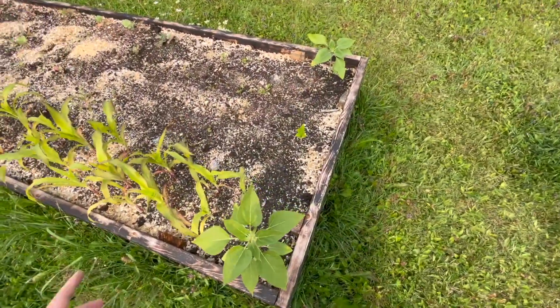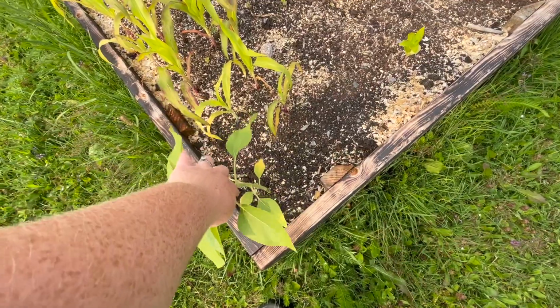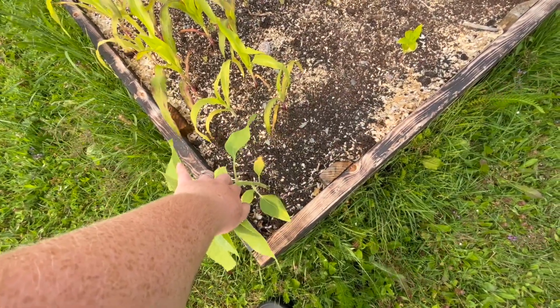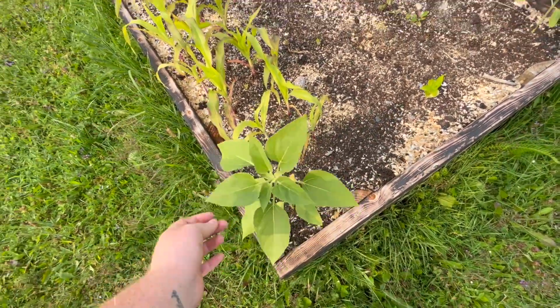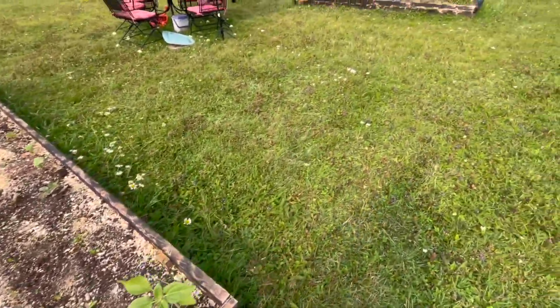But some of the things are just smaller, like this sunflower. It looks okay-ish, but the stalk is super thin, and there's certain things that I'm just noticing.